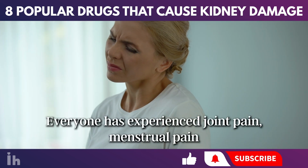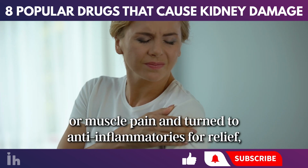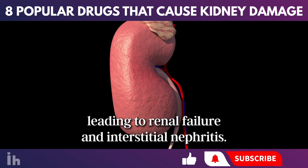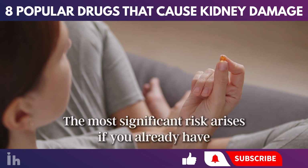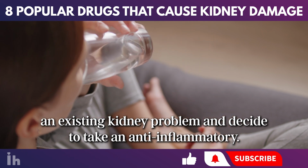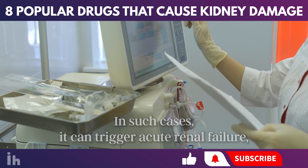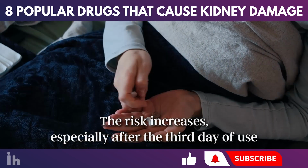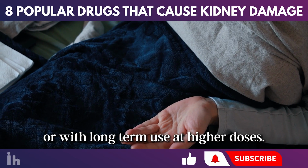Everyone has experienced joint pain, menstrual pain, or muscle pain and turned to anti-inflammatories for relief, but they can reduce blood flow to the kidneys, potentially leading to renal failure and interstitial nephritis. The most significant risk arises if you already have an existing kidney problem and decide to take an anti-inflammatory. In such cases, it can trigger acute renal failure, often requiring emergency hemodialysis. The risk increases, especially after the third day of use or with long-term use at higher doses.